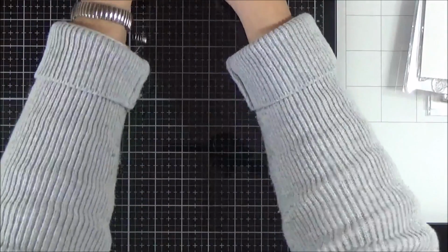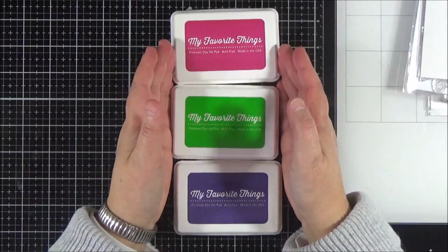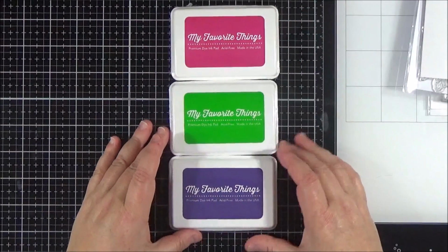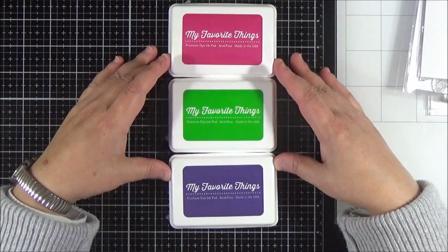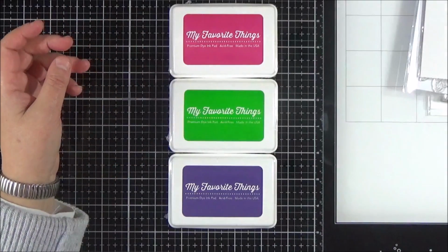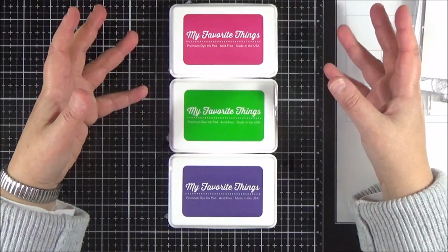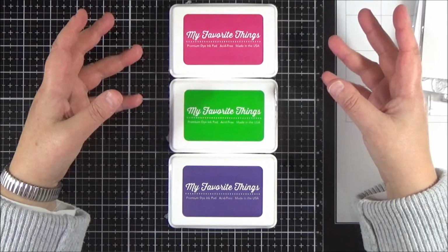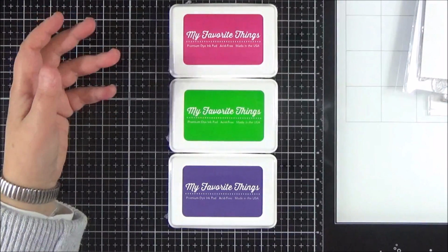And then I went ahead and got hold of some of the My Favourite Things inks. I was fortunate enough to be given a couple of these inks. These are the die inks from a friend for my birthday, and I did really like the way that they stamped. So I've been trying to find something where I'm much more happy with the coverage of the ink.